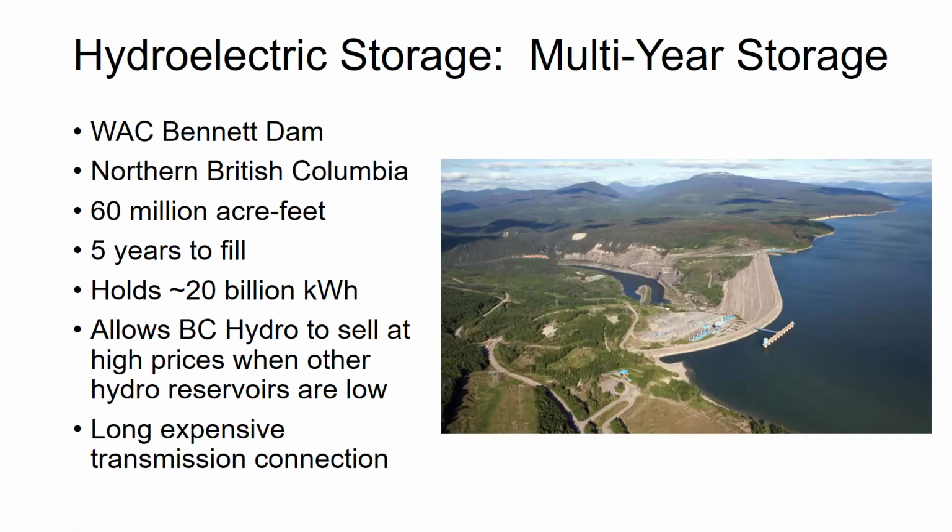There's also multi-year storage. This example is WAC Bennett Dam up in northern British Columbia, the largest hydro reservoir in the Northwest. Holds about 60 million acre feet, about 5 times as much water as Grand Coulee Dam. But it took 5 years to fill. It holds far more than 1 year's flow of the Peace River. It holds more like 20 billion kilowatt hours. It gives BC Hydro tremendous flexibility.